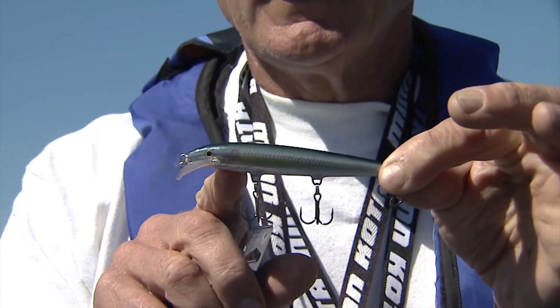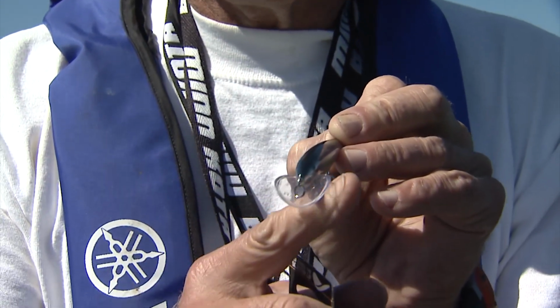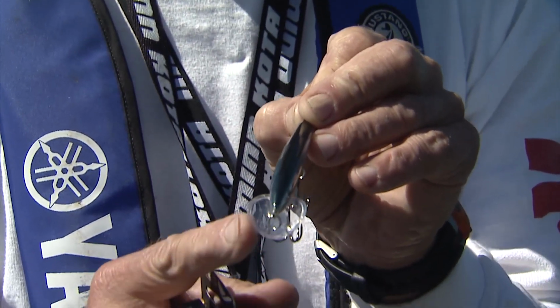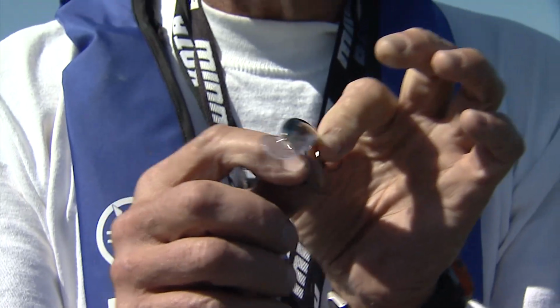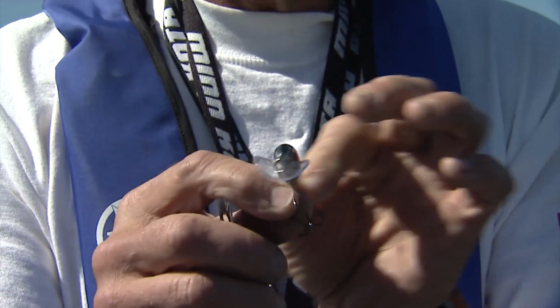It's made out of balsa wood. You can see this is a very natural color, but it's got that special scatter lip. Okay, it's almost like a scoop. It reminds me almost like a spoon bill at the front. And that's what catches the water so that you get that side to side, and then every once in a while it also glides. Side to side and gliding action.